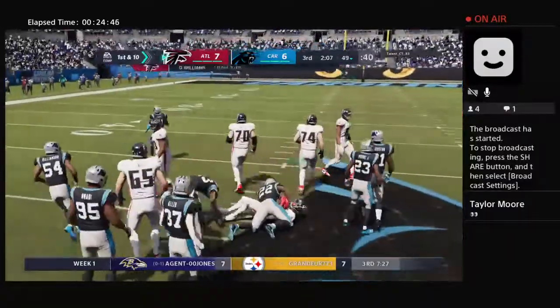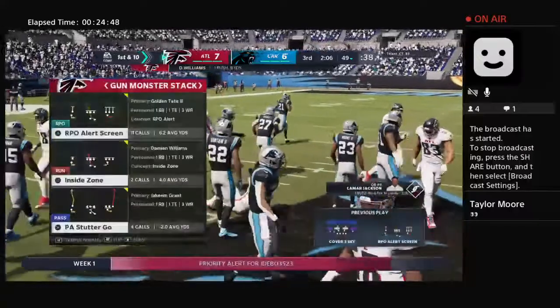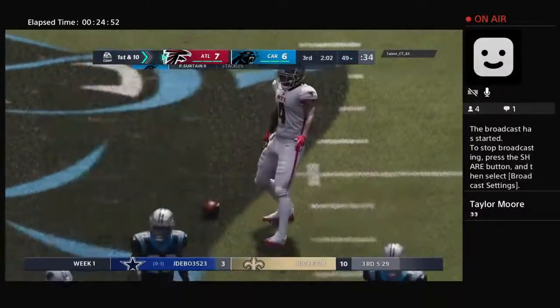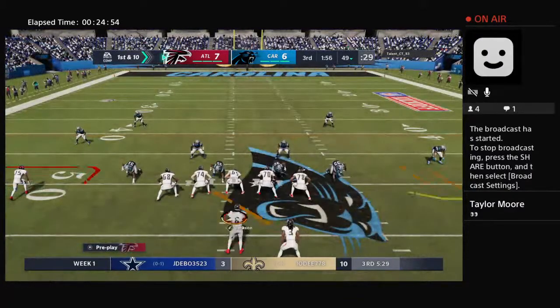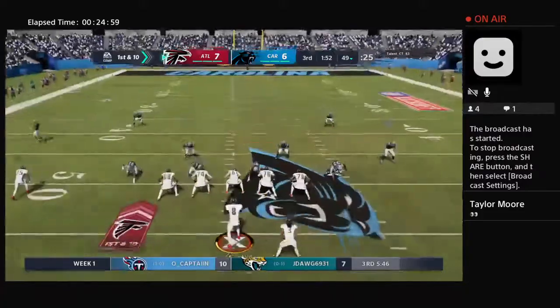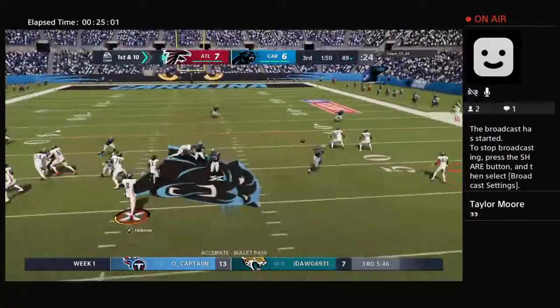And they bring him to the ground just shy of midfield. It's a gain of 11, and the Falcons pick up the first. I really enjoy watching Lamar Jackson run those RPOs, Charles, but I'll tell you what, it's tough calling play-by-play because you don't know whether he handed it off or kept it. Makes you focus, doesn't it?